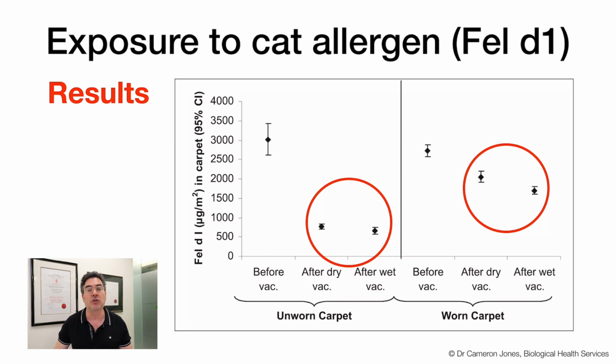Now, you can see that after dry vacuuming, those numbers plummet, and that's what you want. But wet vacuuming is even more successful. And similarly, when you have worn or aged carpet, you're not going to have as efficient extraction, but again, the wet vacuuming, which is hot water carpet extraction, is still more successful than dry vacuuming. And I think that this is very, very important fundamental research which underpins the reason why hot water carpet extraction should be seriously considered by anyone who has an allergic response to cat or dog allergens.